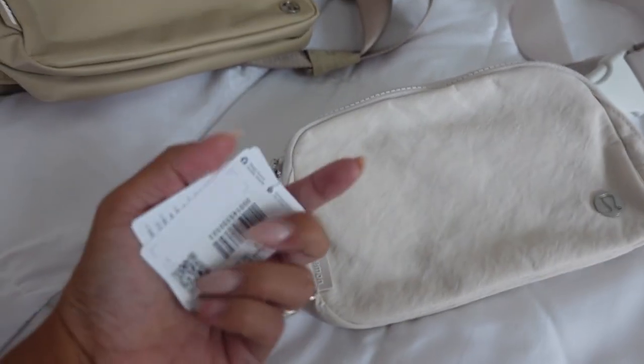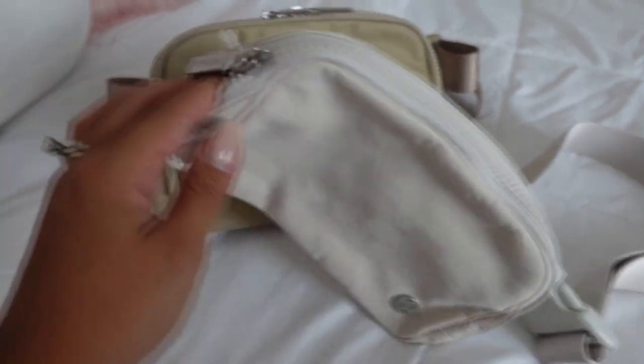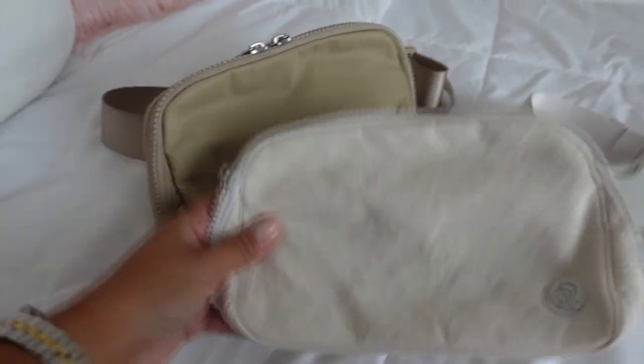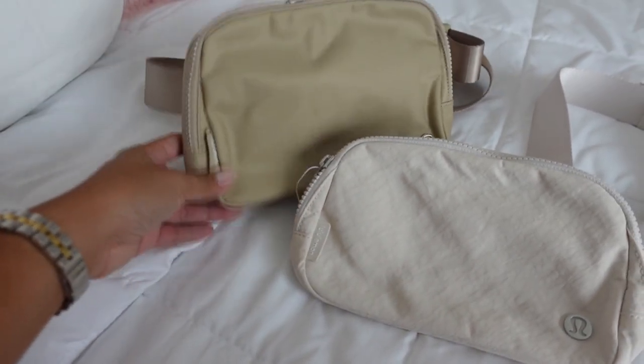This is the 1L, so as you can see, it is smaller, and to be honest, it does look better on me. One thing I noticed, this one has one zipper pull, this one has two, but I think their insides are the same. I'm really excited. This one I tried on, it looks much better on me. This one is just a little bit big.